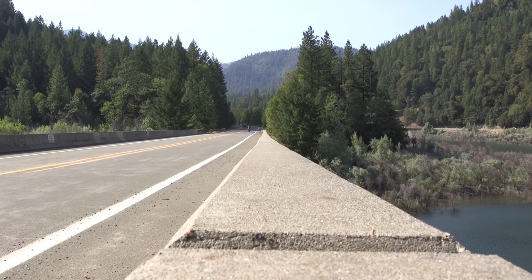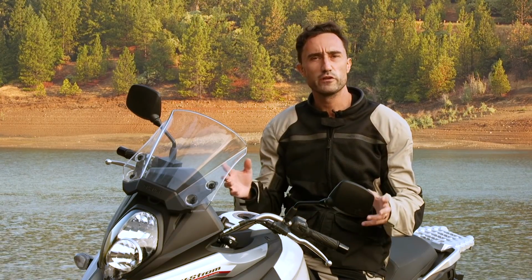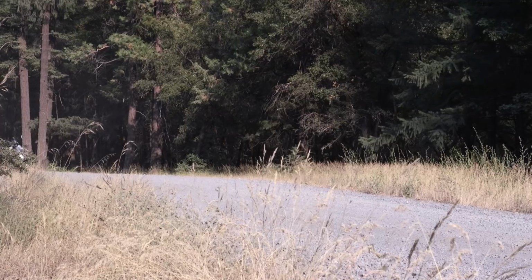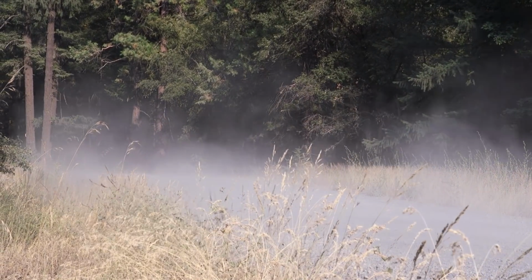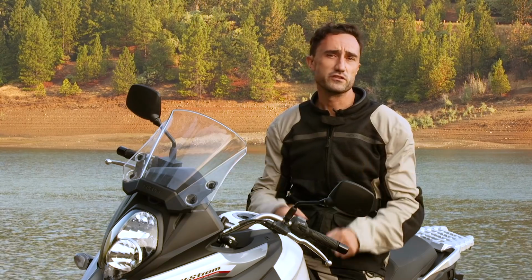And the fact that you can bring a passenger along and not worry about going off the beaten path a little bit makes this a really practical bike. The V-Strom 650 has been a real pleasure to ride.